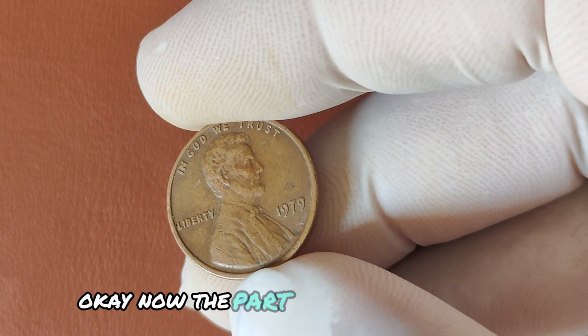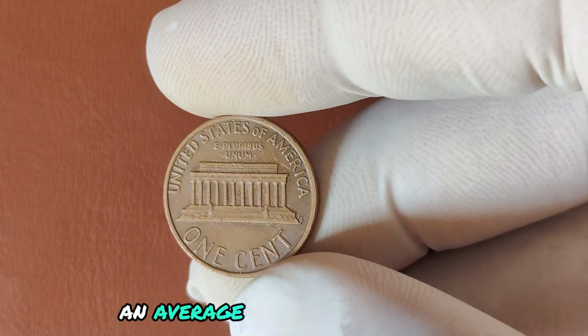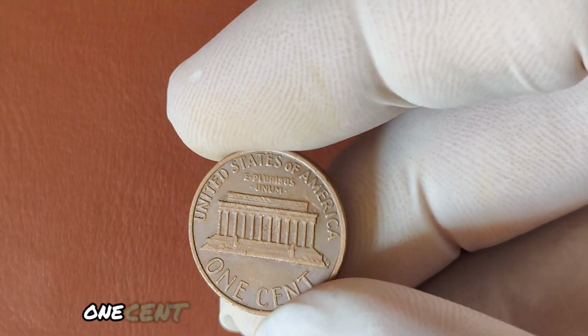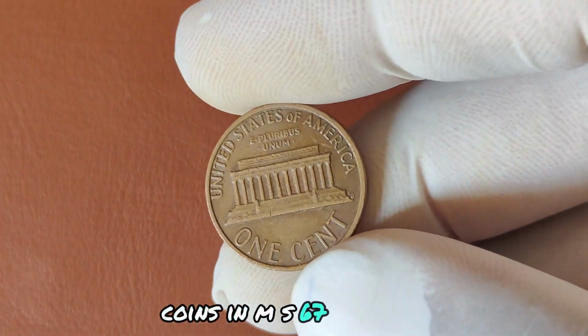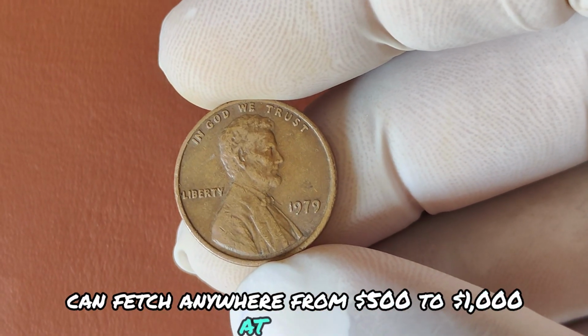Okay, now the part you've been waiting for: how much can this penny be worth? In average circulated condition, a 1979 no-mint mark penny is only worth its face value, 1 cent. But in uncirculated condition, the value skyrockets. Coins in MS67 condition can fetch anywhere from $500 to $1,000 at auction.